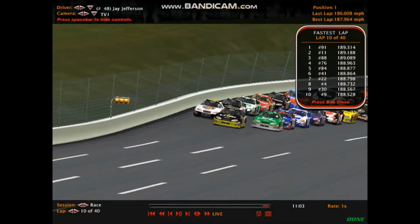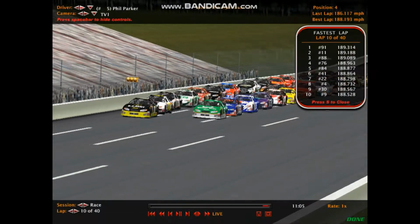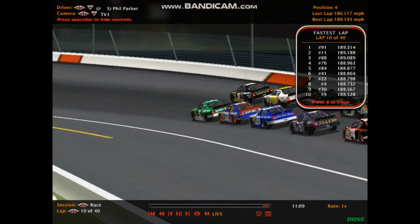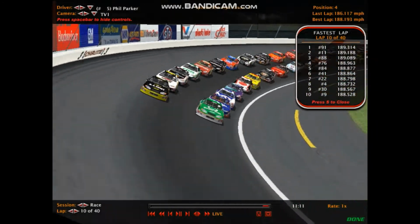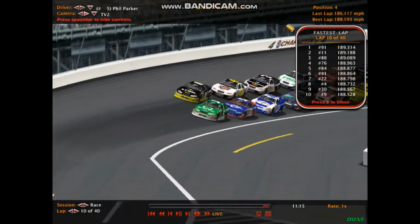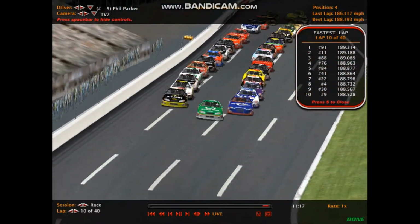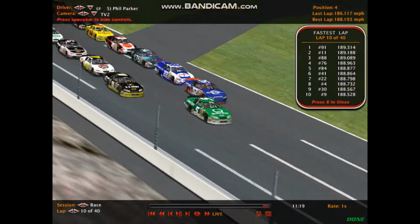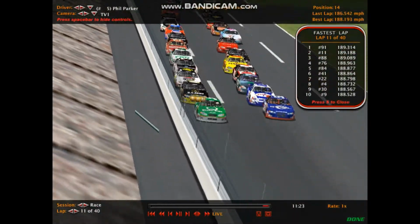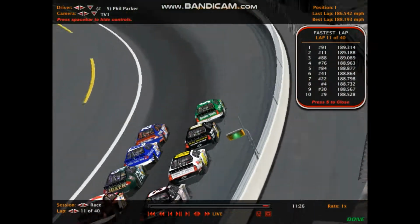Fast lap of the race so far by Jordan Anderson at 189.314 miles an hour. Jessica Shelton is the second fast lap, and Kate Anderson, the only other one in the 189-mile-an-hour range at 189.089. Shelton at 189.188, and Anderson at 189.314. That's the fastest laps of the race so far here at Charlotte Motor Speedway.